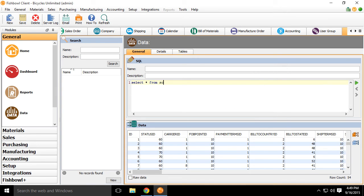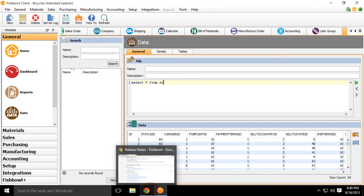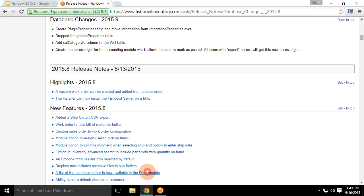Okay, next what we're going to talk about is database changes. As Fishbowl is improving their software and adding features, they're going to be adding database changes. It seems like they're going to be promising us a separate section just on database changes, and I really am glad about this.